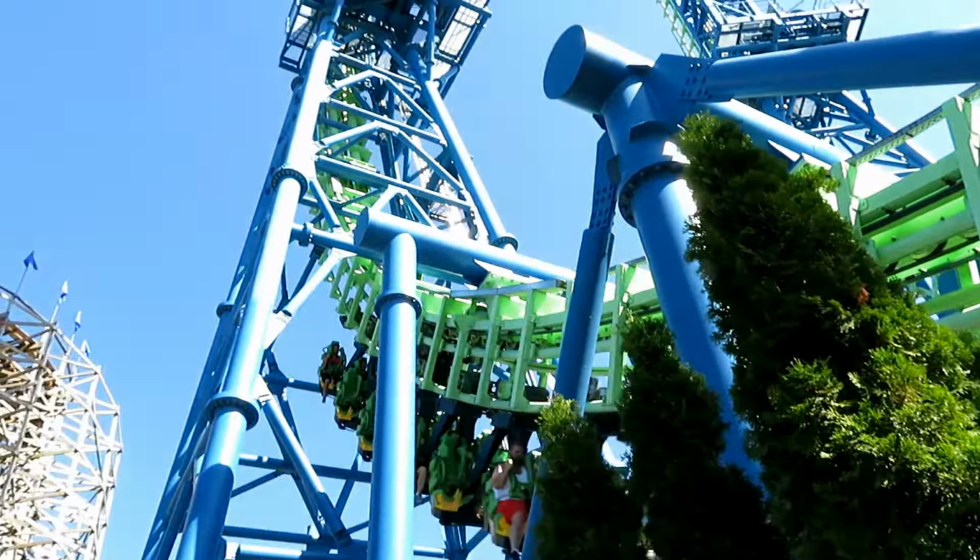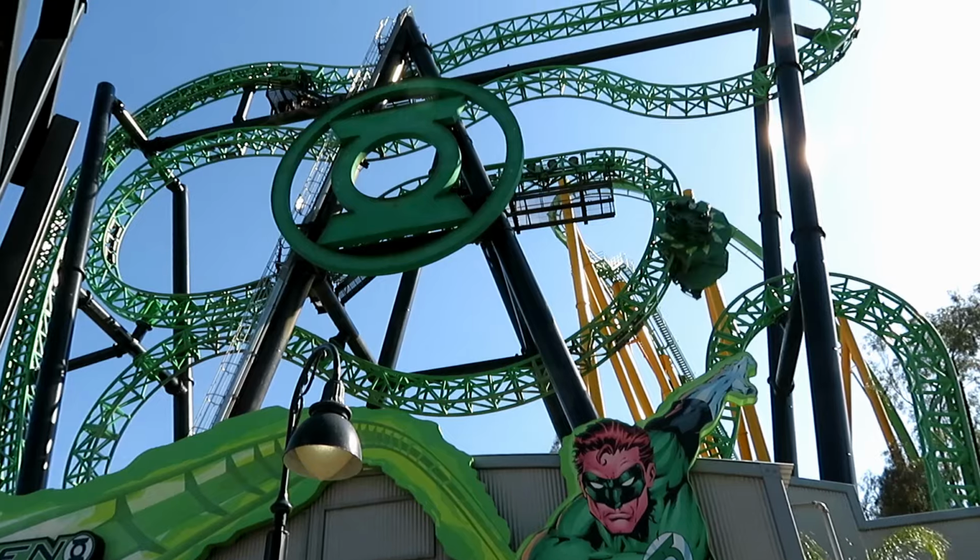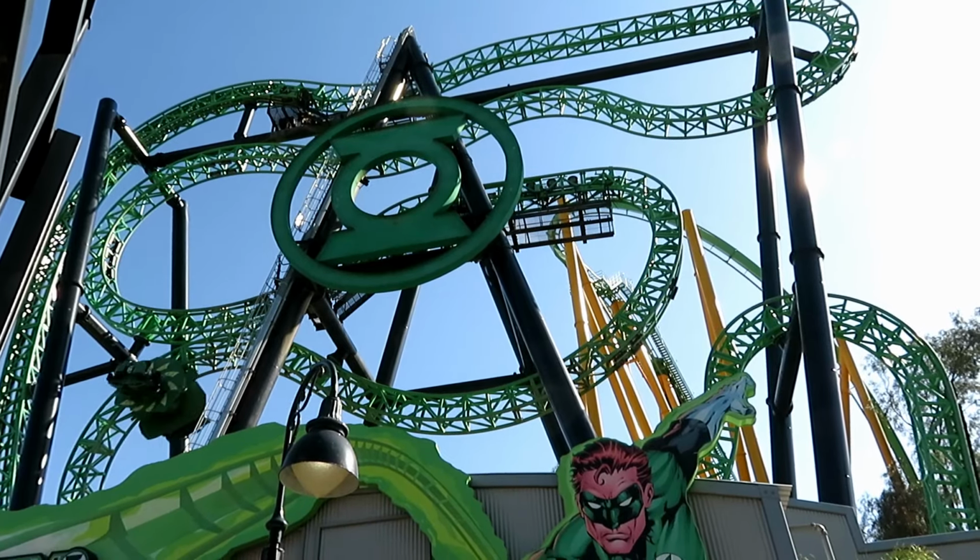At your local theme park, chances are that some of the coasters there used to operate somewhere else. It's also true that some of your favorite coasters from the past have moved on to other parks.